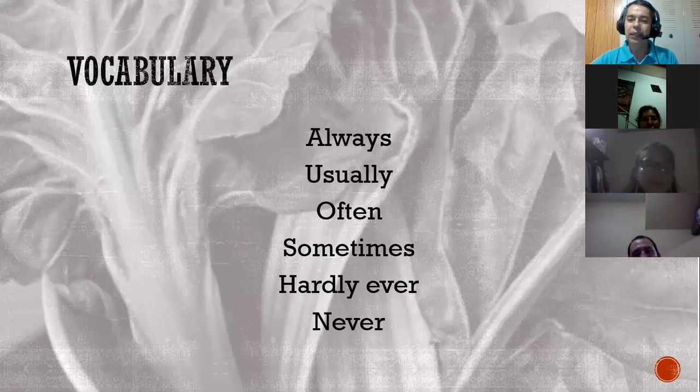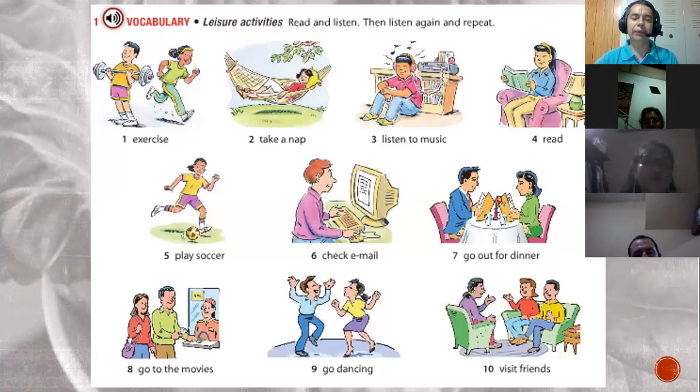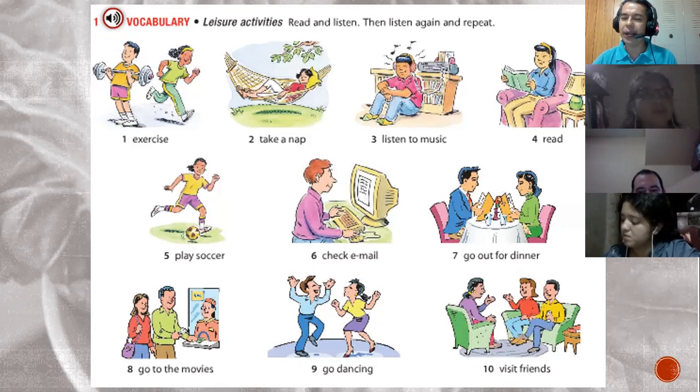Right? Okay. Now, let's include the actions. Number one, exercise. Beatriz Galdames, please. Beatriz, can you give me one example using exercise and using always, often, sometimes, never, etc.? Okay. I usually do exercise in the morning. Okay, usually do exercise in the morning, right? Thank you very much. Good example, right?